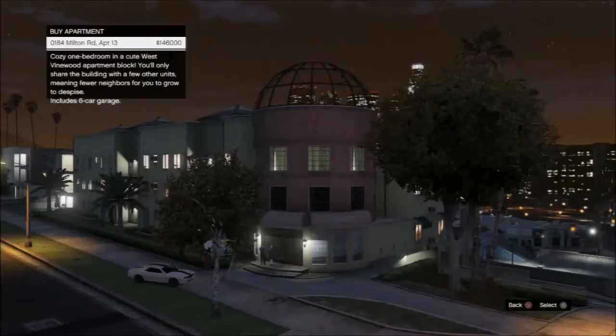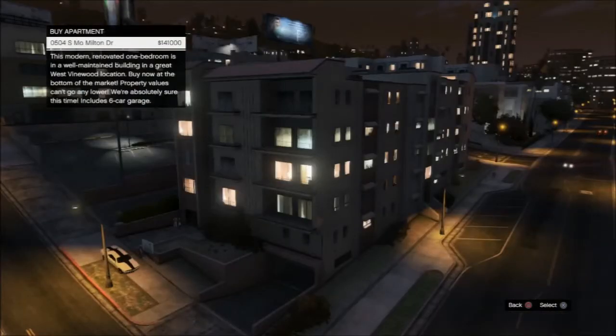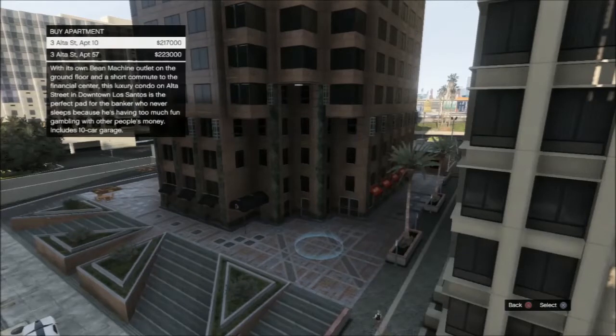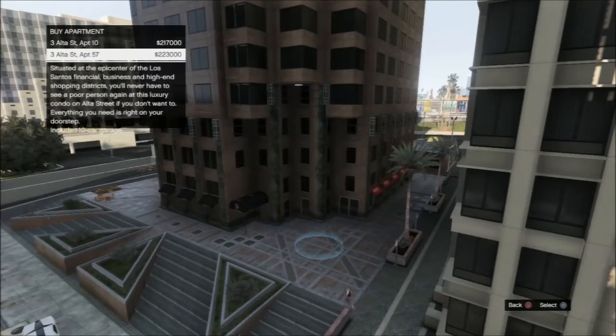So I looked first at this apartment here, $146,000. Seemed pretty good, 6-car garage. There was another one that had a 6-car garage. The thing I didn't like about these ones is that they didn't have very good views, so I headed over to the 3 Alta Street to take a look.